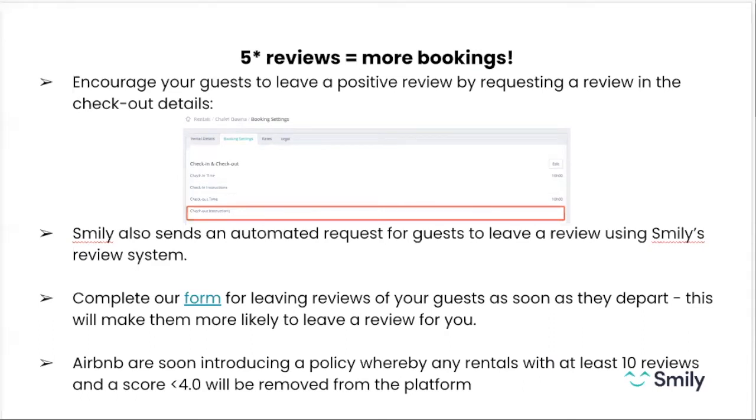Another way to encourage guests to leave you a review is to complete our form, which lets you leave a review of your guests. So as soon as they depart, you can go to our form. There's a link to it here, but there's also a link to it on the Smily manual. If you fill in the form with all the details of the review that you'd like to leave, we'll then add that for you into the platform, and your guests will be notified that you've left them a review, which will encourage them to leave you a review as well.